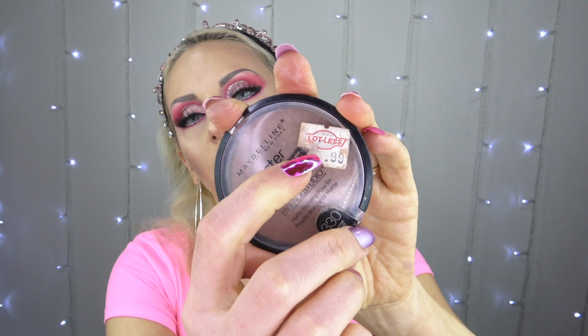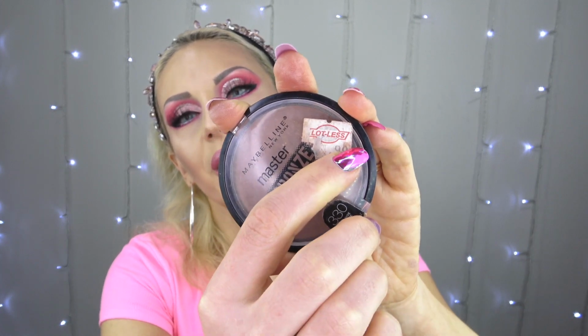If you're from New York, you know the store Lot Less. I got this in New York when I lived there. It's a real nice color, actually. I don't know why it ended up in a dollar store. Real nice bronzer.